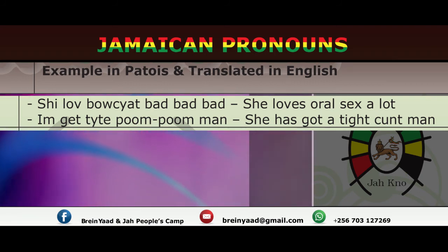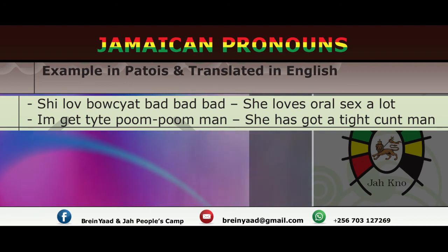Okay. Another example. Im get tight pom pom man. She has got a tight cunt, man. You're telling a friend, she has got a tight cunt. And if you don't know what cunt means, you're still young.